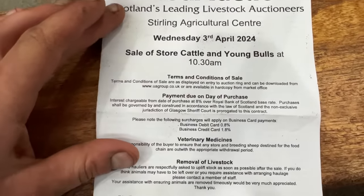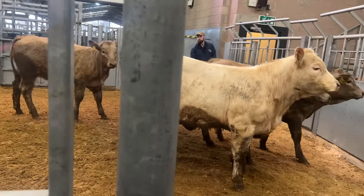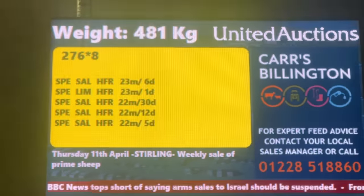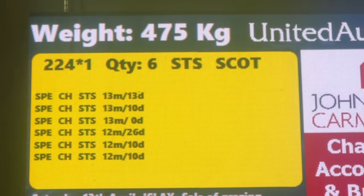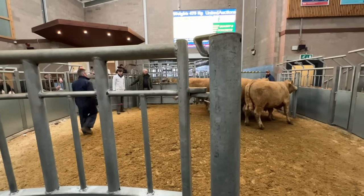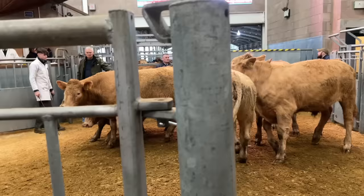Fat cattle and young bulls. Of the few lots I did see sold, they were making about £3 a kilo. Is that slightly back on where it's been? I think a wee bit.